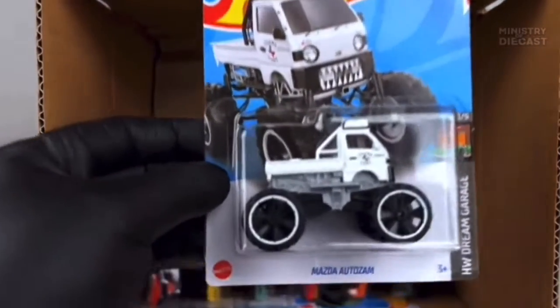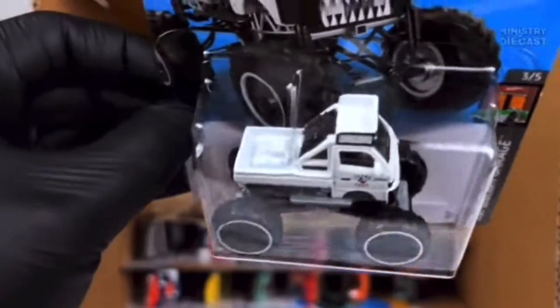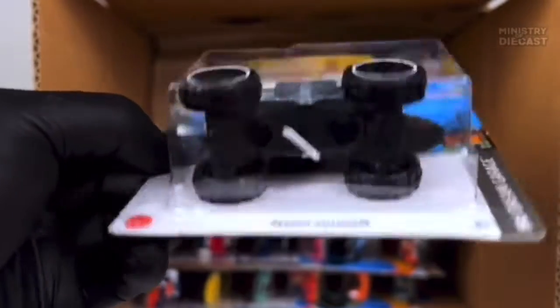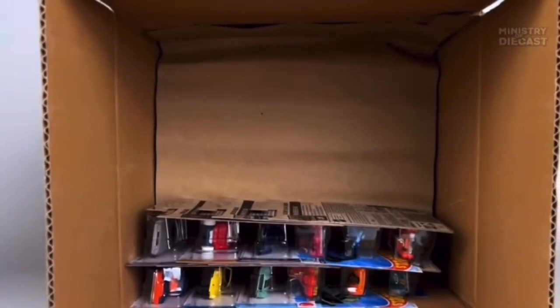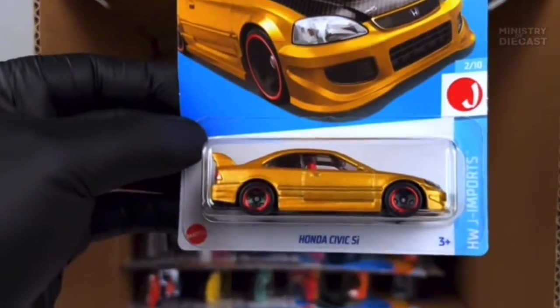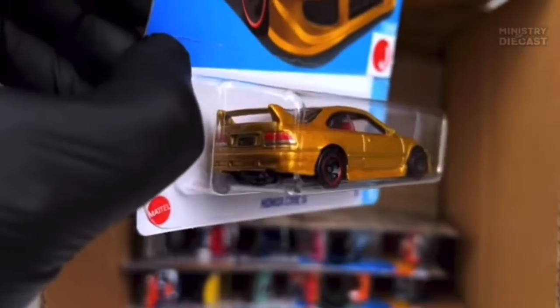Next up, we do have the Mazda AutoZam returning from the previous case, done in glossy white. Does receive front tampo and side tampo. It's on these crazy large, like monster truck off-road wheels which appear to be 6-spoked, done in black with a white lip. Very interesting design there. I'm not a big fan of those wheels, but the casting is pretty cool. Won Legends Tour last year. I already mentioned that in the previous reaction to the B case.